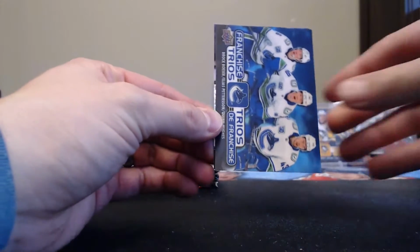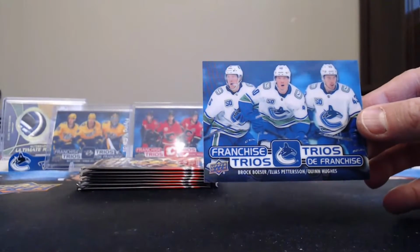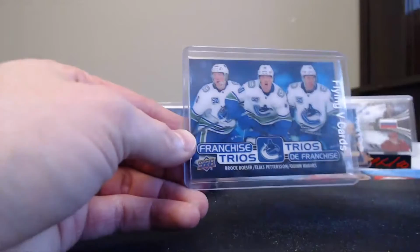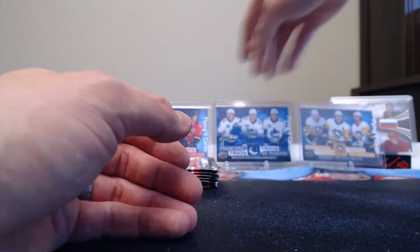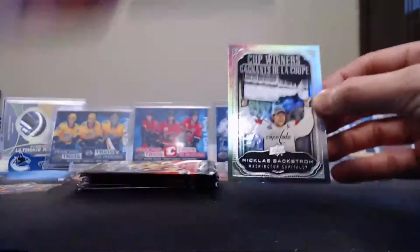Boom! There you go. I think that's Tim. Vancouver Canucks franchise trios, Brock Besser, Elias Pettersson, and Quinn Hughes. Nice hit, Tim. Boom. Love it. Probably my 3 favorite players for the Canucks right now, all on one same card.